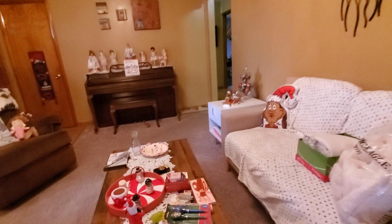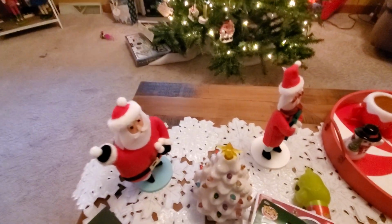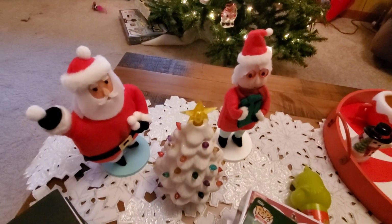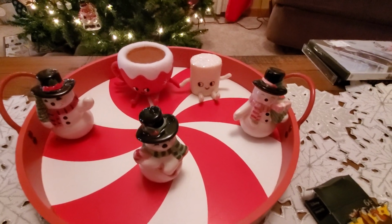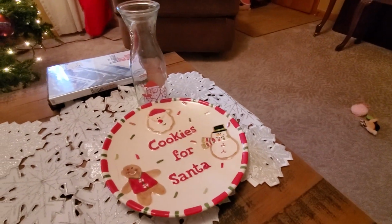I'll have to do a what I got for Christmas video, I think, but let me see here. I have Mr. and Mrs. Claus from Target I got this year with that little tree. Here's what I did with the peppermint tray. I put the little snowman and felt buddy there. And cookies with Santa there.